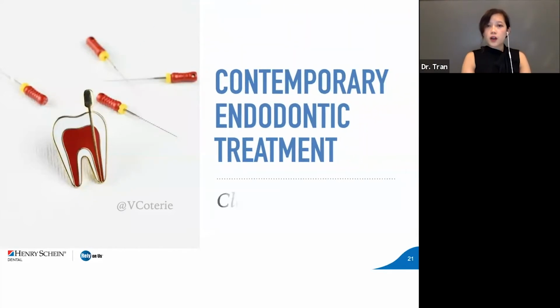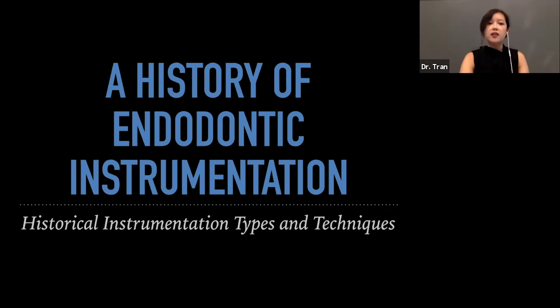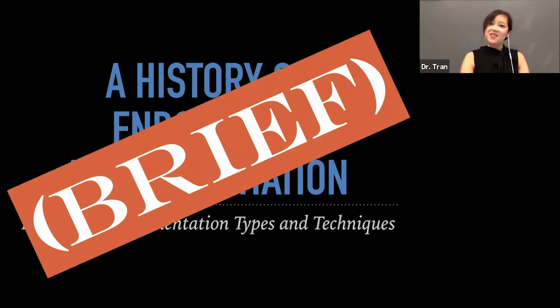So regarding contemporary endodontic treatment, the other consideration, of course, after the access itself, is going to be the cleaning and shaping and endodontic treatment of the canal system. I'm only going to get into endodontic instrumentation very briefly because otherwise it would be very excessive. I'm very much a nerd on endo instruments, and so I could go on for too long, but I'm going to focus on the important parts.